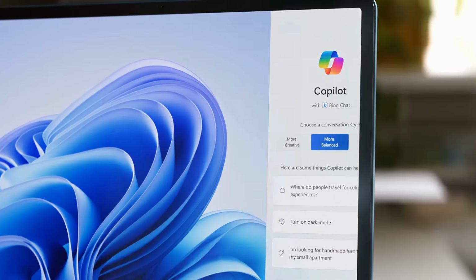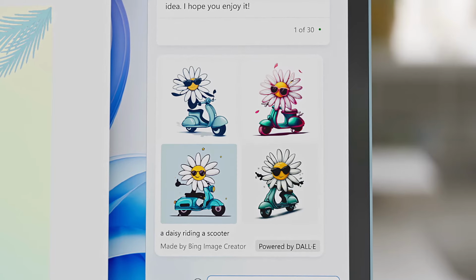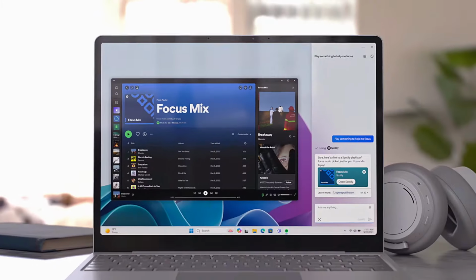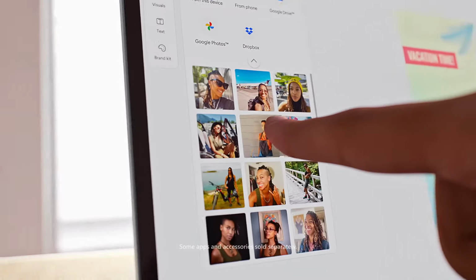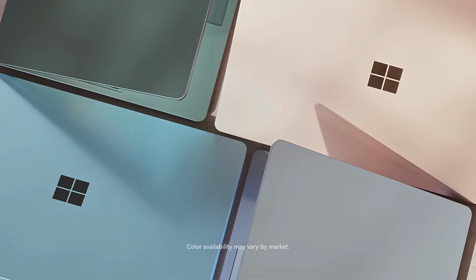5. Microsoft Surface Laptop Go 3. The Microsoft Surface Laptop Go 3 is a versatile and value-driven choice, offering a range of amazing features that cater to diverse user needs. Key specifications include a 12.4-inch display with a resolution of 1536 by 1024p, 8 GB of memory, and 256 GB of storage.